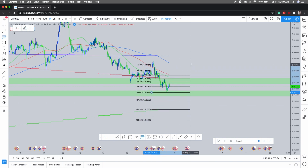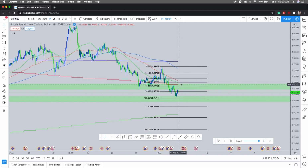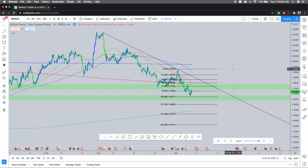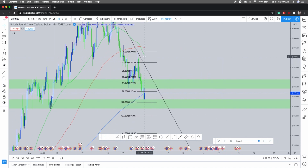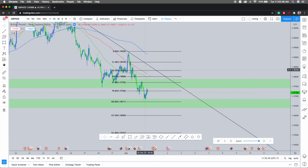So I had a Fibonacci here, right? We had some moving averages lining up in this region on the 1 hour. I did have a trend line drawn like this, right? And then if we're looking on the 4 hour, we had this moving average starting to come down to this region. So at this very moment, this was a good area of confluence, right?